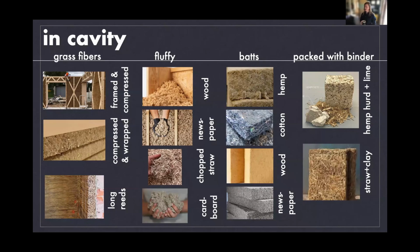All right, so in-cavity insulations are comprised of grass fibers, which can be used in bundles. They need to be packaged into bundles in order to easily incorporate them into an assembly. And straw panels are bundled with, surrounded by framing. We've got some paper wrapped insulation materials. And then we don't really see in the US these reeds being used, but it is becoming more popular. Again, like a resurgence of a traditional use of reeds in Europe.